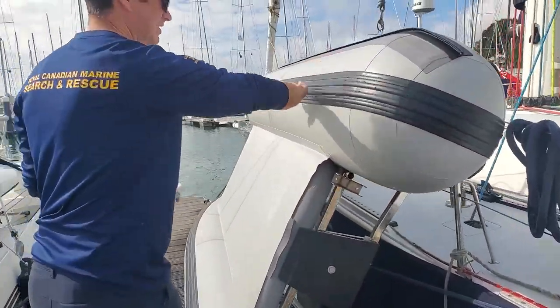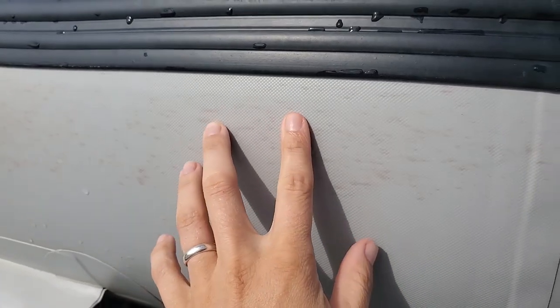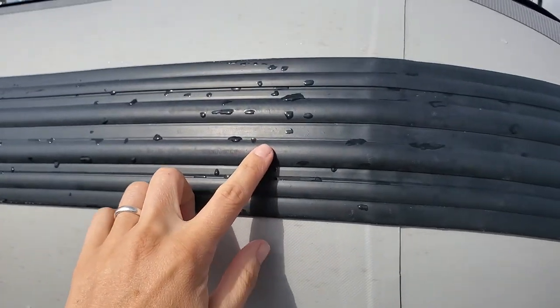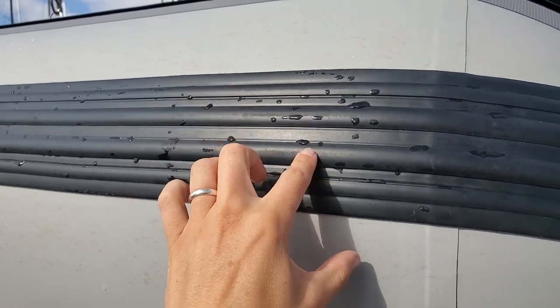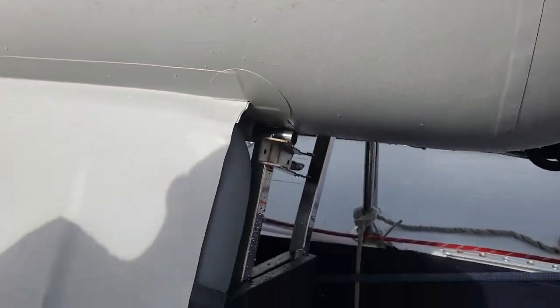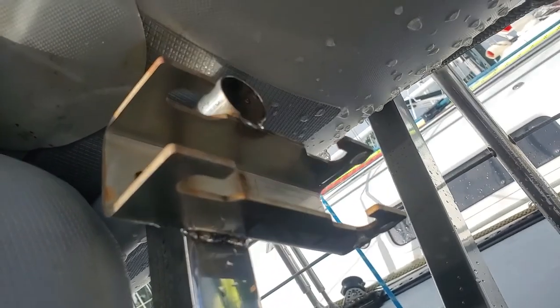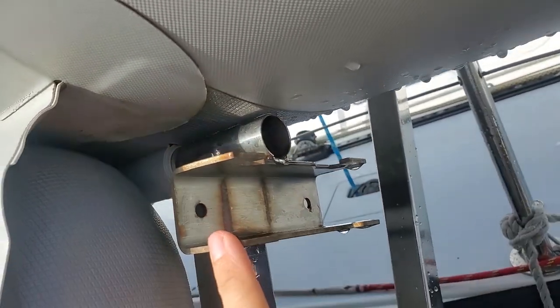I gave Tech a scrub. She's been in the water for about a week. Oh, you can see the little red spots of growth that wouldn't come out. It was like a coating of slimy gel. It's like jellyfish. Yeah. But we also noticed these brackets, which are to attach wheels. Oops. They're already showing signs of rust.